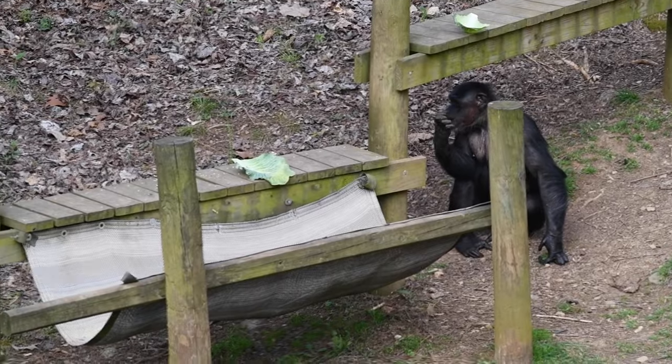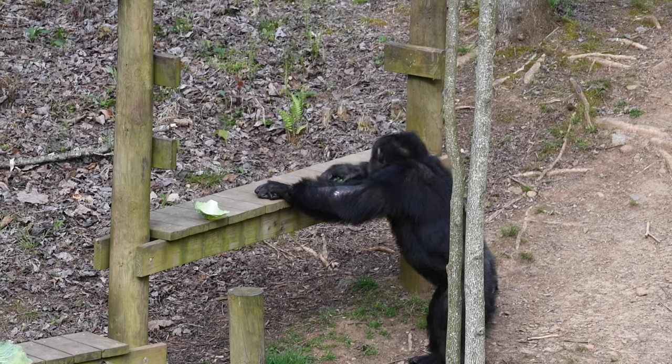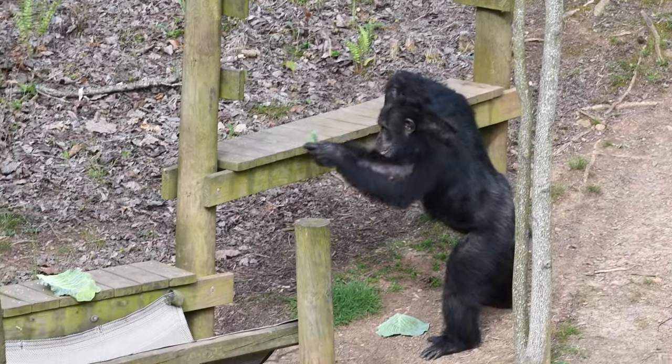While our summers are pretty similar, the chimps living here need indoor shelters for warmth during the winter, while their wild cousins do not experience a winter at all.